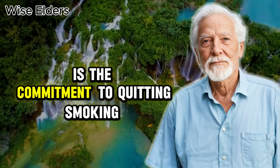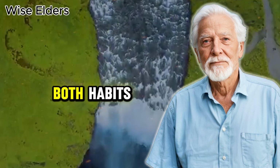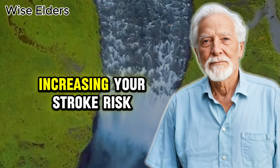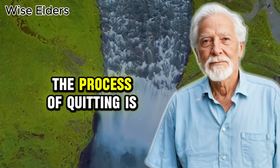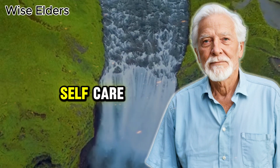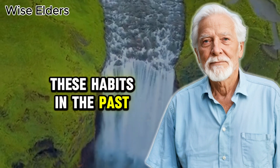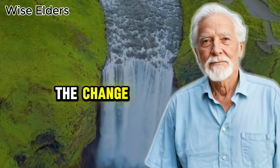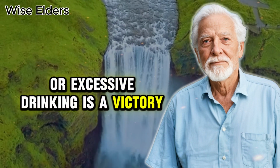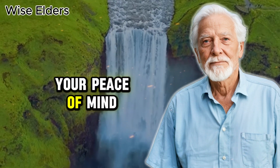Equally important is the commitment to quitting smoking and reducing alcohol consumption. Both habits put a heavy strain on your cardiovascular system, increasing your stroke risk. The process of quitting is undoubtedly challenging, but it's a powerful act of self-care. And for those of us who may have struggled with these habits in the past, it's never too late to make the change. Every step away from smoking or excessive drinking is a victory, one that brings you closer to protecting not just your health but your peace of mind.